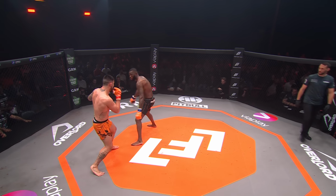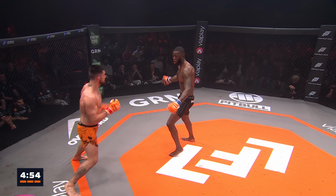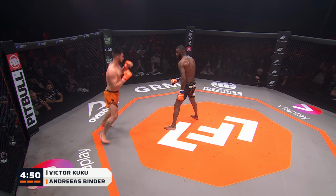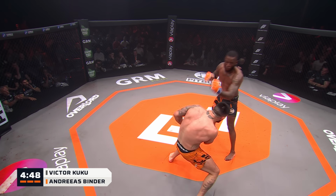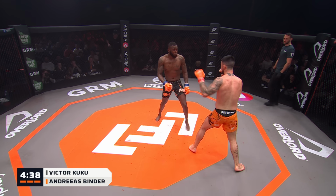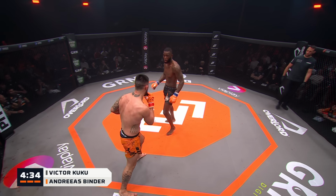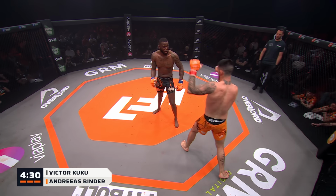On the feet, Kuku has made Binder look tentative in a way I've never seen him in his fights before. And it is a joy to watch Kuku strike. Fun, yeah. Really fun. It's an artist. A nice oblique kick there by Kuku and a good short block on that calf kick. When you block like that and you connect with your foot to the calf, you could break your foot.